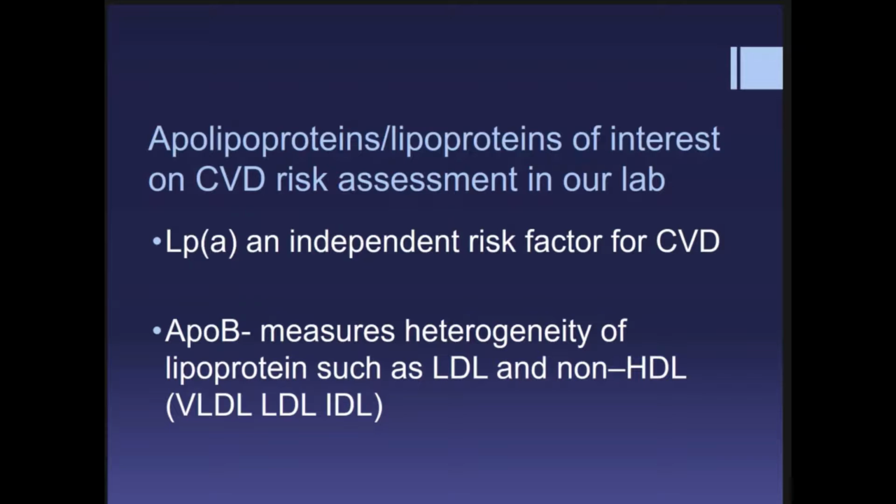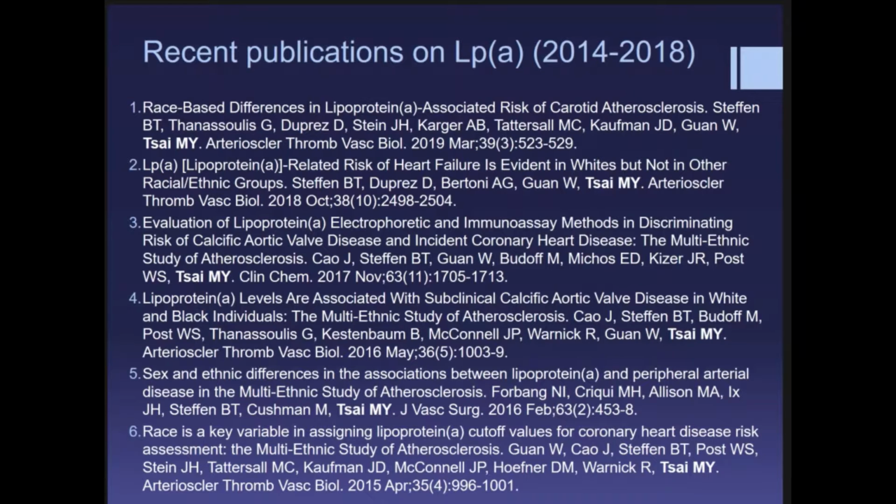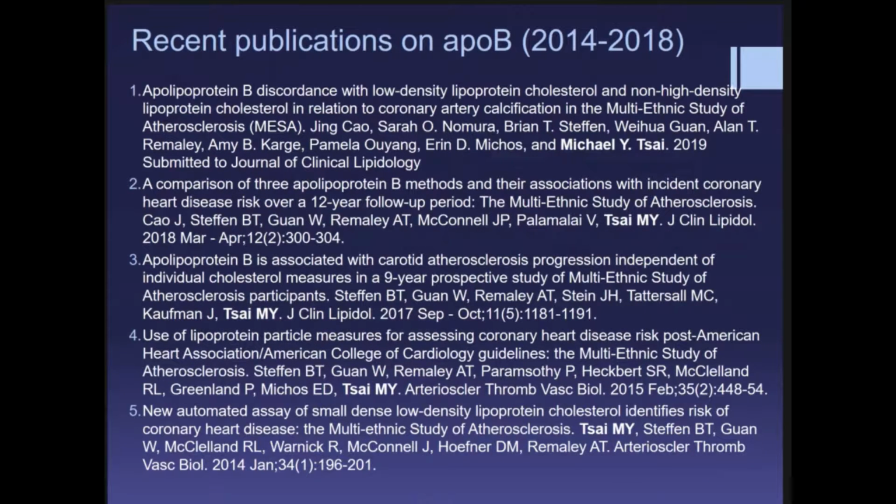Now, obviously, these 2 risk factors were not included in the 2013 guideline. So what do we do? Well, we kept on working. Some of our papers were published between 2014 and currently on Lp(a). We have 6 papers here. We also published 5 papers on apoB, so we kept on working. I was pretty certain that at least Lp(a) might be included in any kind of updated guideline of the 2013 guideline. Less certain about apoB at the time.